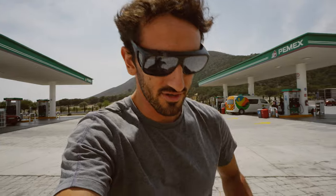Honestly, though, it's hard to feel too upset about the price of these toll roads. We saved up plenty of money to be able to do this road trip, and hopefully the roads in Mexico will be nicer next time we come here.